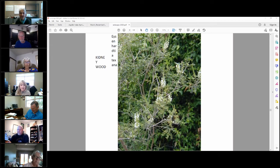Now this is the kidney wood that I mentioned earlier. The top half of it is dead, but it's coming up from the bottom. This is the kidney wood. The bees love this plant, and it kind of depends.